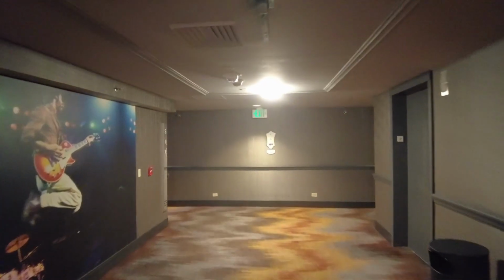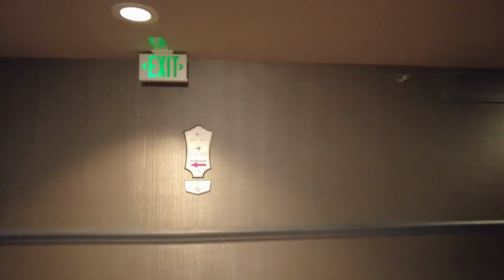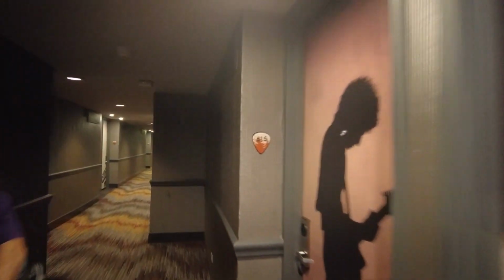Our room was on the 6th floor. So we are now at the 6th floor. It looks like we have to go left from here to get to our room. Let's find our room and get into the room.